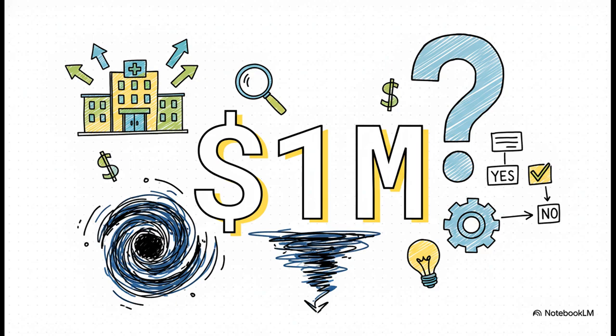$1 million. That's the number we're talking about here. It's how much a new surgery center can save right off the bat. But it's also the size of the hole you can dig for yourself with one bad strategy. It's a huge number, right? And it all hangs on a single, kind of deceptive choice.